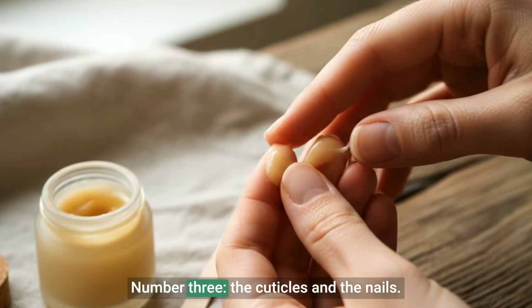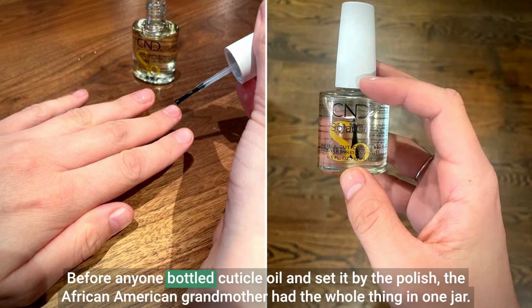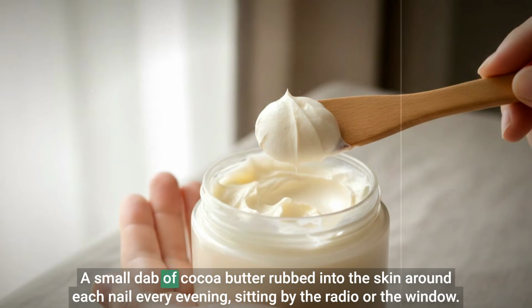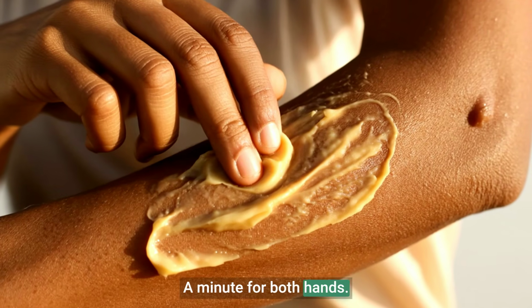Number 3, the cuticles and the nails. Before anyone bottled cuticle oil and set it by the polish, the African-American grandmother had the whole thing in 1 jar. A small dab of cocoa butter rubbed into the skin around each nail every evening, sitting by the radio or the window. A minute for both hands.